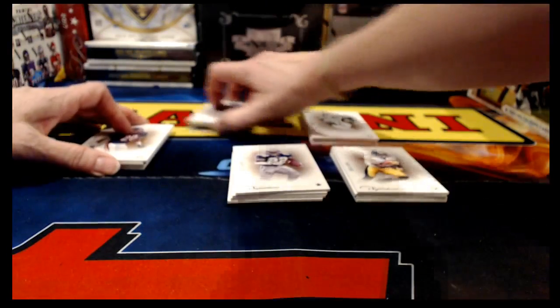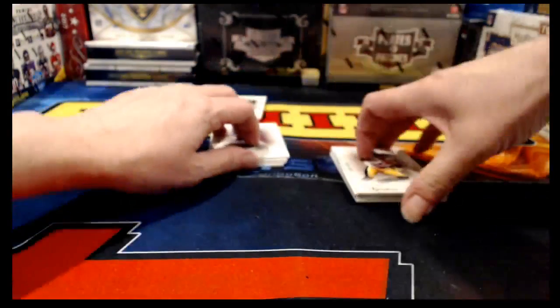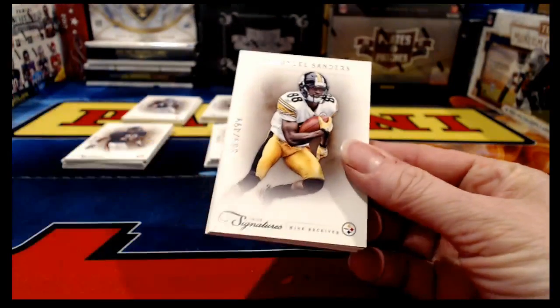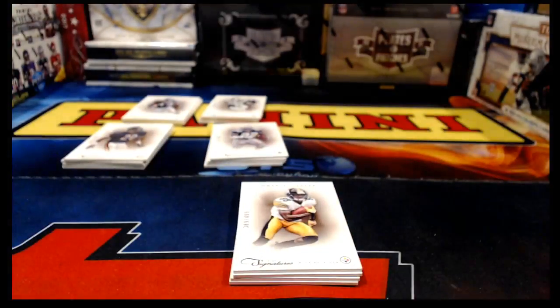All right, let's take a look at what we've got. Everything in here is going to be numbered, even our base cards. If we pull rookies that were part of the Rookie Premiere Day, they will be on-card autographs. If we happen to pull veteran players or rookies that were not part of the Rookie Premiere Day, they're most likely going to be sticker autos.